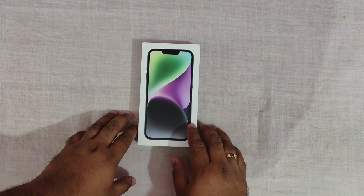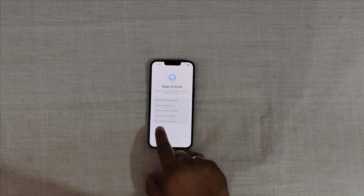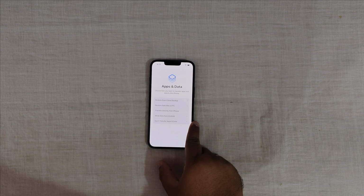Choose how you want to transfer apps and data to this phone. Restore from iCloud backup, which I don't have. Restore from Mac or PC, again which I don't have. Transfer directly from iPhone. I don't have any other iPhone, so I cannot do this also. Move data from Android. I can do this because I have an Android phone. Don't transfer apps and data. Okay, I don't want that.